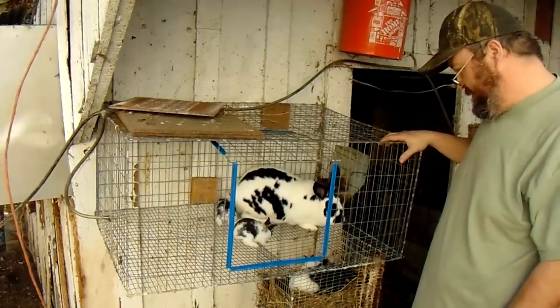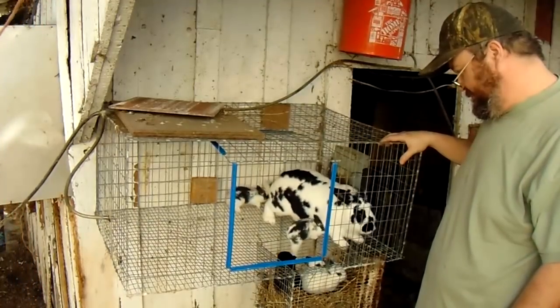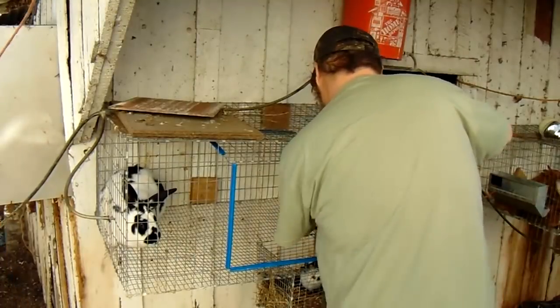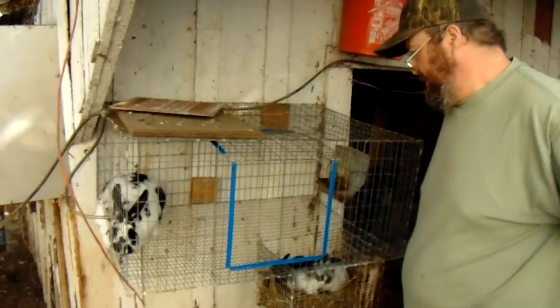Now they're going to go chase Mama around, try to get to the supper table. But nope, not yet. Gonna make her mad. She's a big old gal.